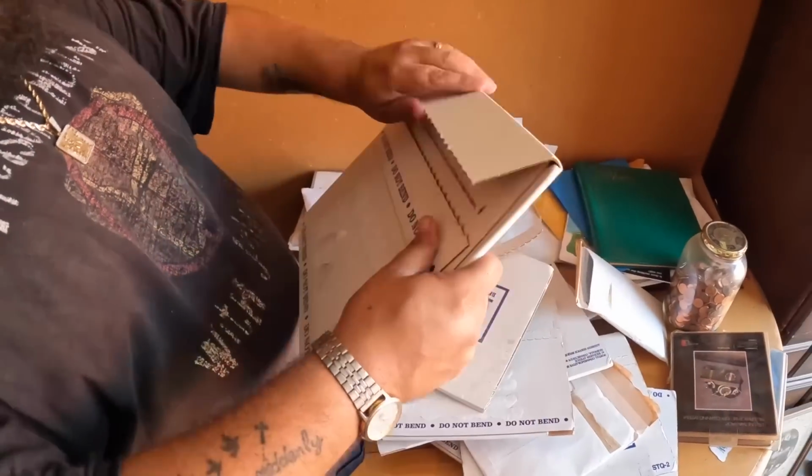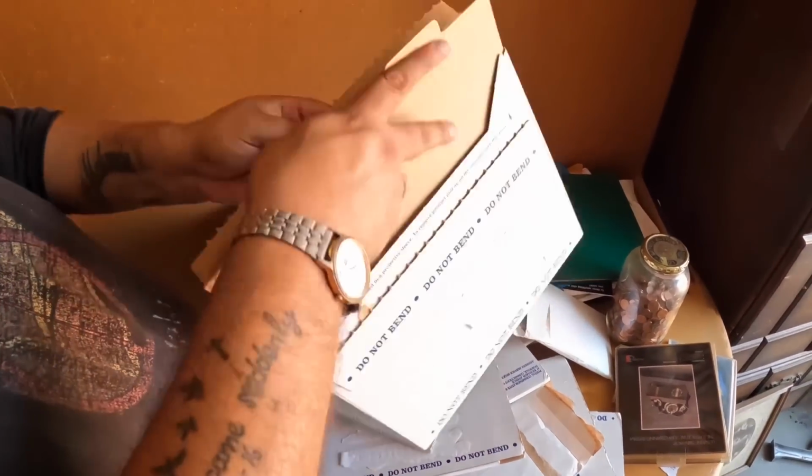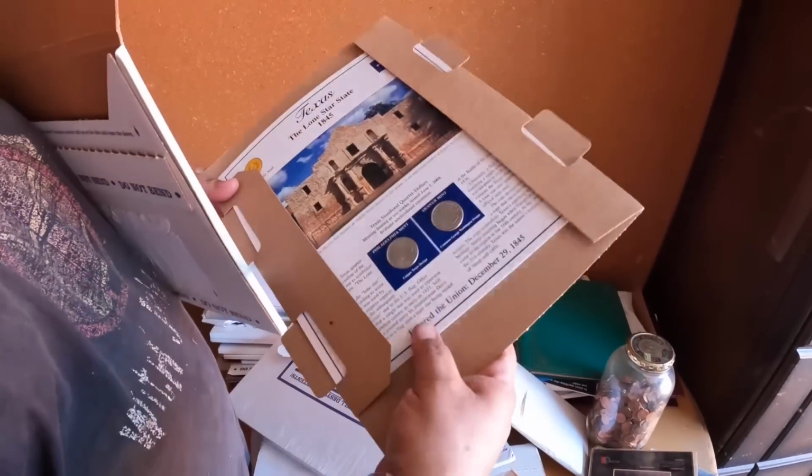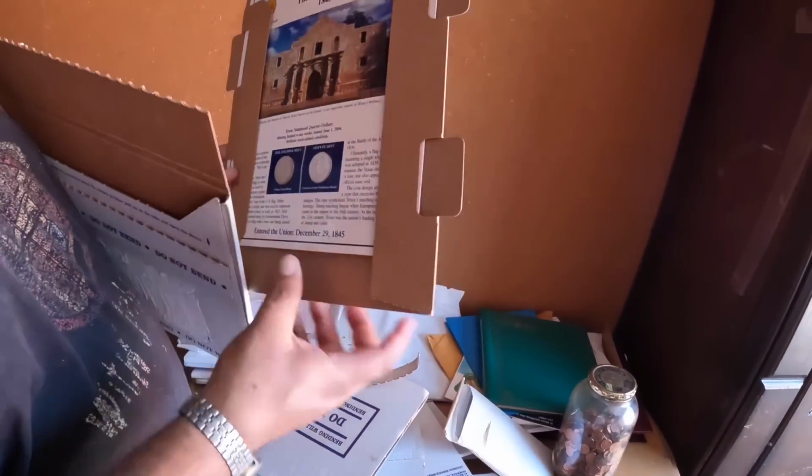All right, let's see. Open it. 50 Cent. What does it say? Texas? Texas, the Lone Star State, 1884.